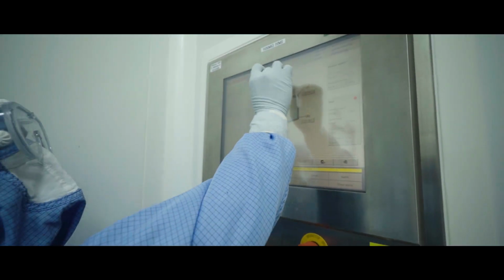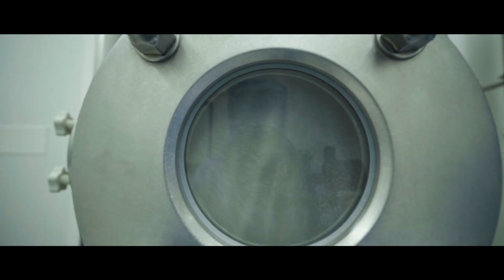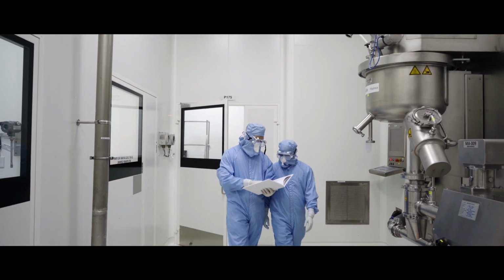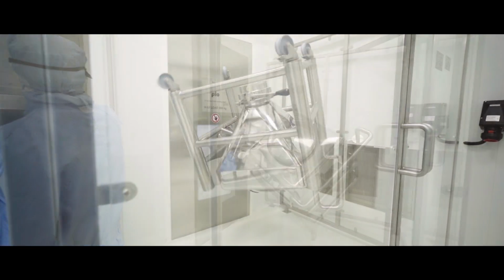Transitioning to the granulation process, let's explore wet granulation and dry granulation. In wet granulation, raw materials undergo a series of steps, including sifting to remove extraneous matter, if any, wet mixing to form granules, and then drying the wet granules, all within a closed-loop system.